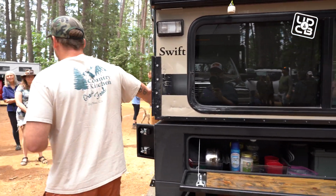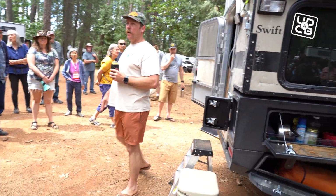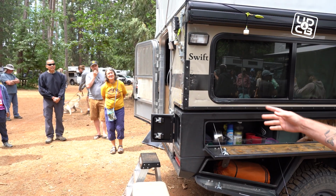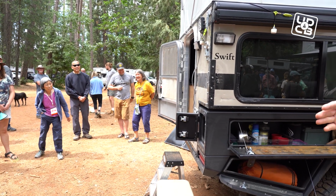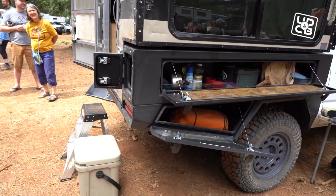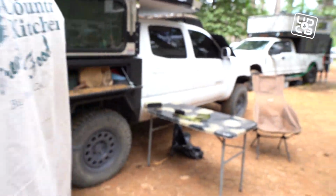I got this Swift 2 years ago now. Bought it. Yeah, I had the camper first and then did the bed after. I just kind of divided up all of this: everything on this side I store for cooking and my camp kitchen stuff. Then on the other side I keep my tools and shovel and chair and all that stuff. But it's been fun.